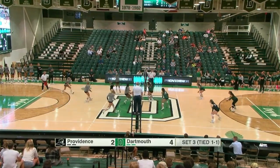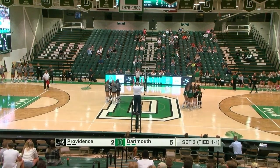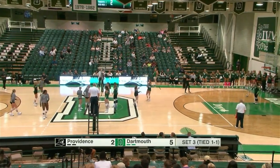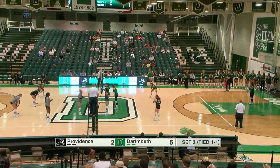McDonald this time plays it up. Roden plays it out. Point for Dartmouth, and once again, it's the Big Green getting the early advantage in the set, a 5-2 advantage. Yeah, another out-of-system set there, and I think Roden had the right idea, just didn't get quite enough topspin on the ball, trying to hit it over the block.